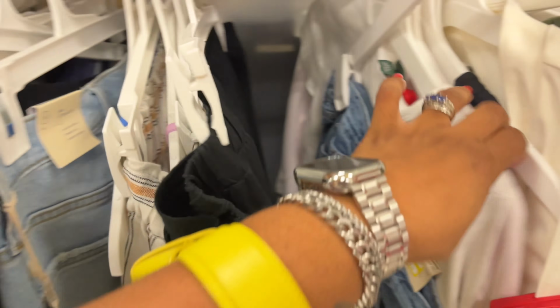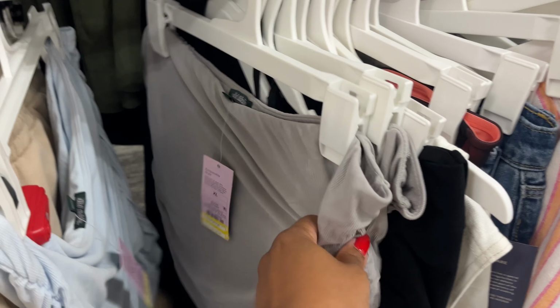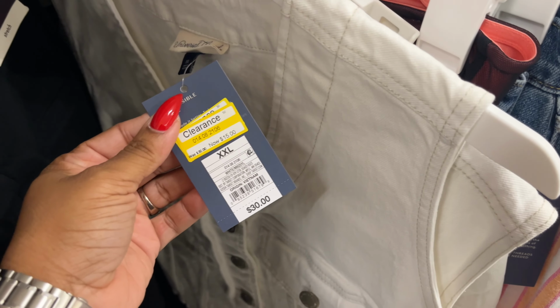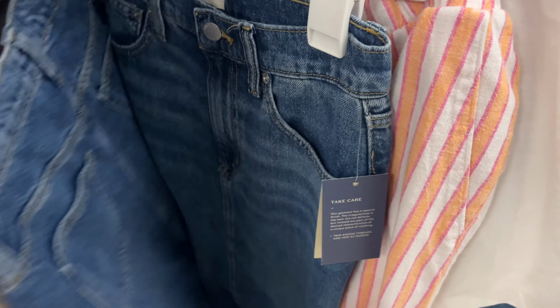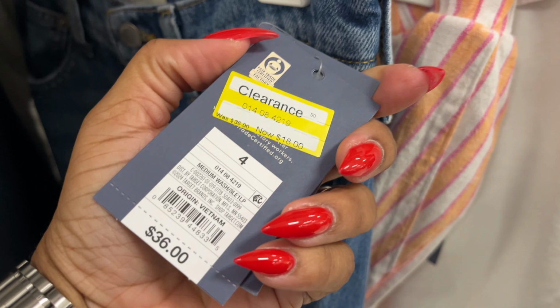Let me see. I like the skirts to wear with like a little crop. Oh! Guys know how I feel about a bodysuit. So, just coming through clearance one more again. Let's see. Ankle. 15. See, I like the high slit in the back. How much is this? This is 18.